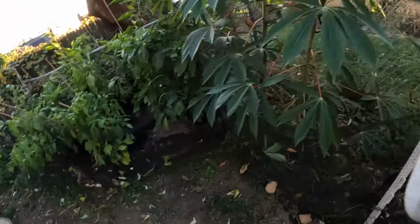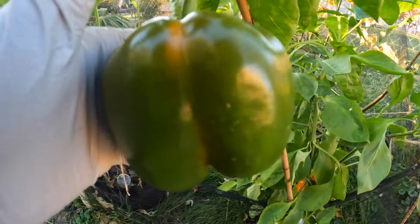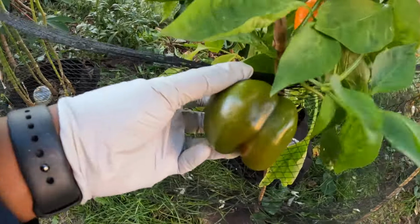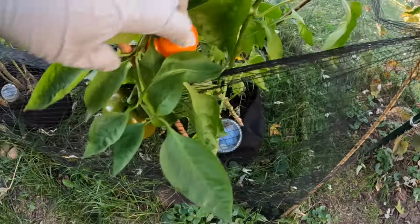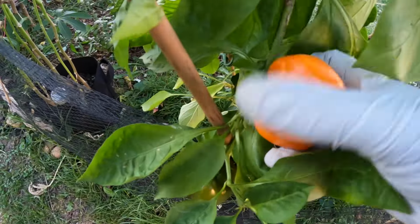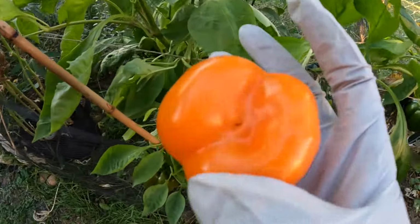Alrighty, y'all, look at this pepper plant. I had it over there, but I moved it here. Y'all, look at these big old bell peppers. They're turning orange, and I'm gonna allow it to turn orange. Ooh, look at this one. Oh, I think this one is completely orange. I'm about to get it. Oh yeah, look at how pretty it is.